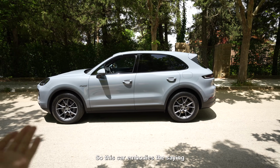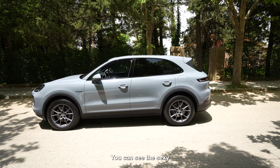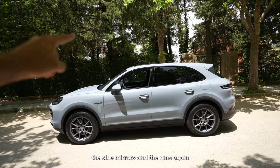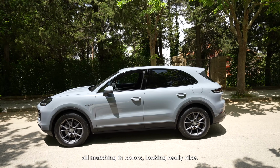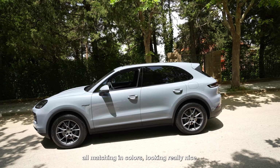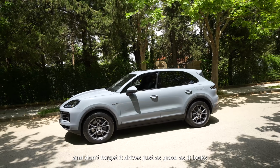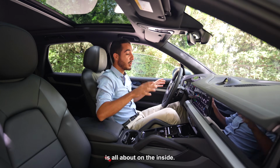So this car embodies the saying, don't fix what isn't broken. You can see the sexy silhouette of the Cayenne is still very present, and especially in this Arctic grey, the side mirrors and the rims, again, all matching in colors. Looking really nice. The form factor of this car is really sporty, and don't forget it drives just as good as it looks. Here's what the new Cayenne is all about on the inside.